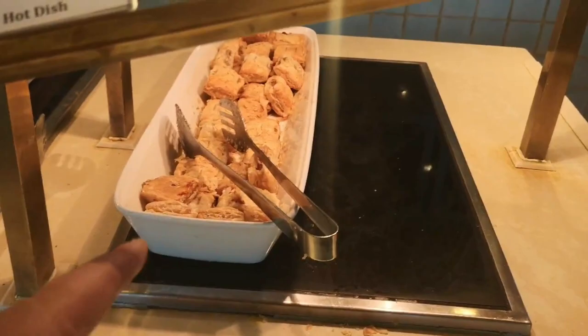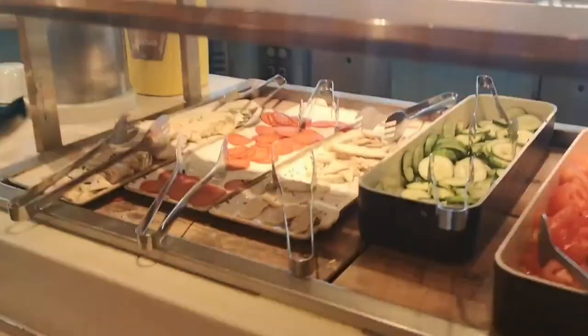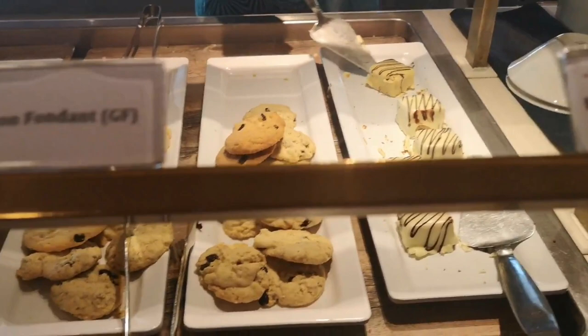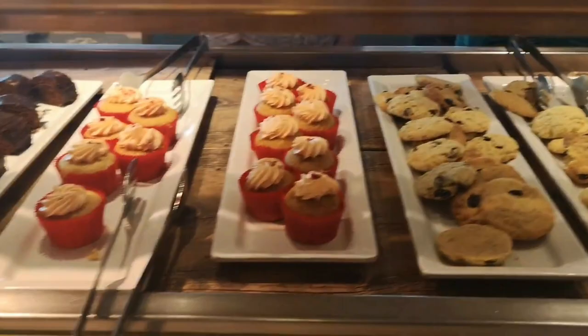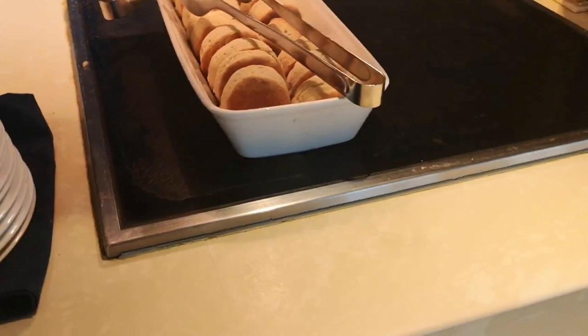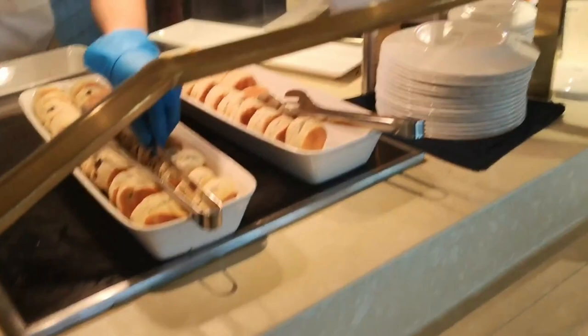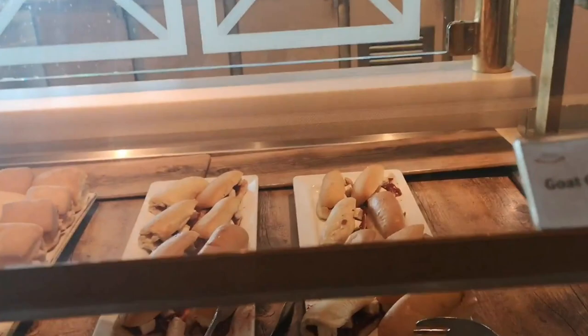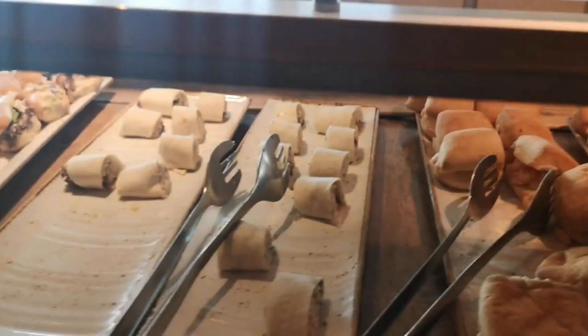My husband said they're nicer than the Greggs sausage rolls. Doubles up then that side for the same as what's on this side. You've got some jam and cream for the scones, all different cakes, and then you've got goat's cheese and onion chutney, mini baguettes, prawn rolls, little wraps, some rolls, chicken Caesar salad.